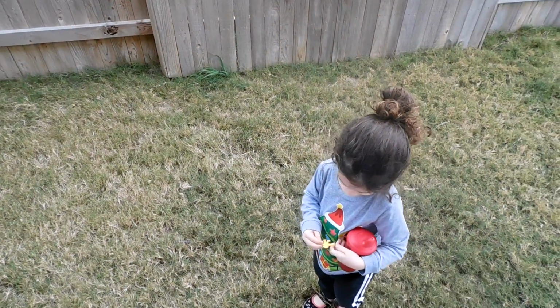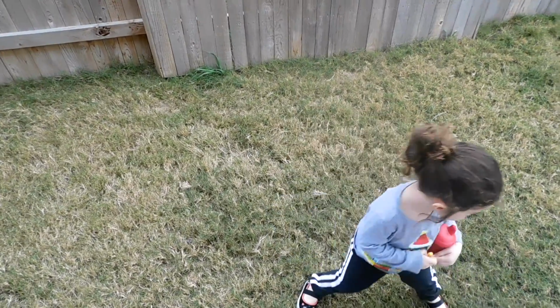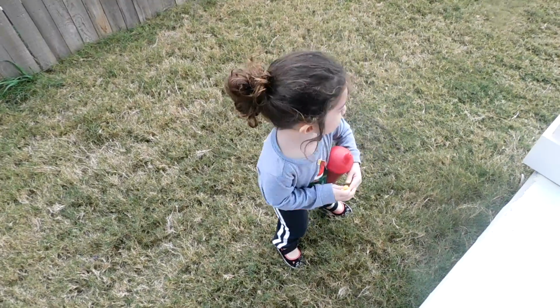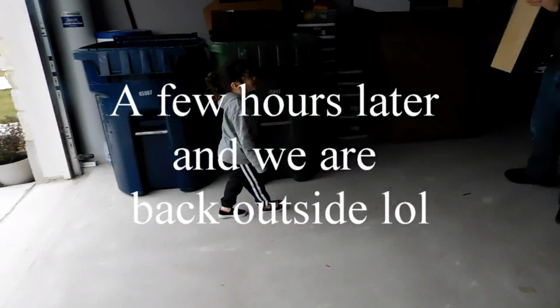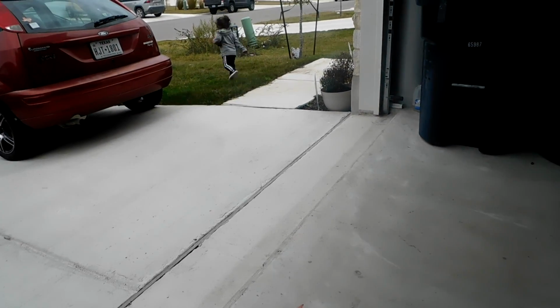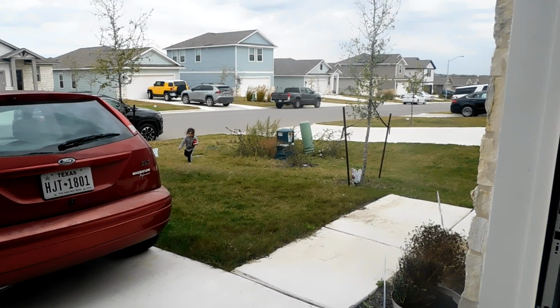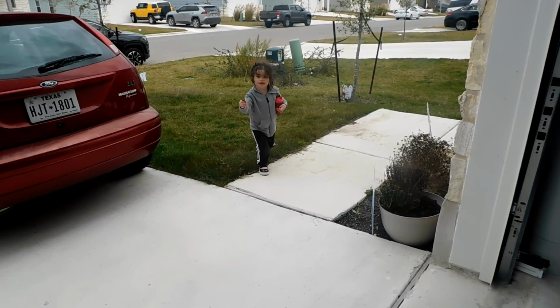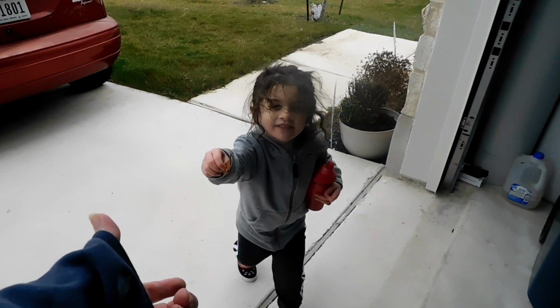It's cold. Look. They're cold. All right, I'm going to bring them in. I found a leaf. You found a leaf. What'd you find now? A leaf. Another leaf? So cool.